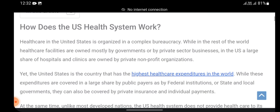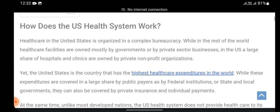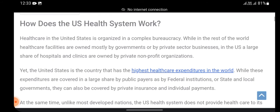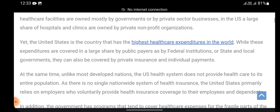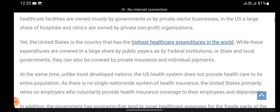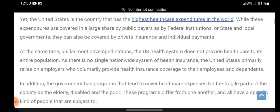While these expenditures are covered in a large share by public payers, such as federal institutions or state and local governments, they can also be covered by private insurance and individual payments. At the same time, unlike most developed nations, the US health system does not provide health care to its entire population. As there is no single nationwide system of health insurance, the United States primarily relies on employers who voluntarily provide health insurance coverage to their employees and dependents.